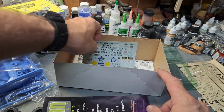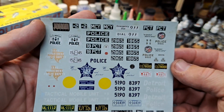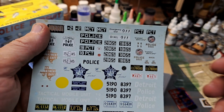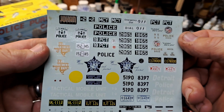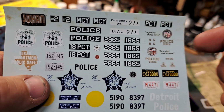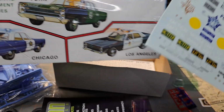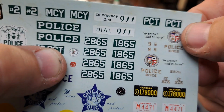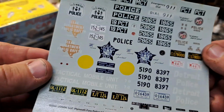And then the decal sheet with this is completely different than the original. Now, I don't have an example because Chip didn't have any of the decals in his kit. But there are decals here for each of those on the side. It's got the New York, the Chicago, and the Los Angeles. The Los Angeles is really hard to see, but it would be this one right up here. So, pretty nice decal sheet.